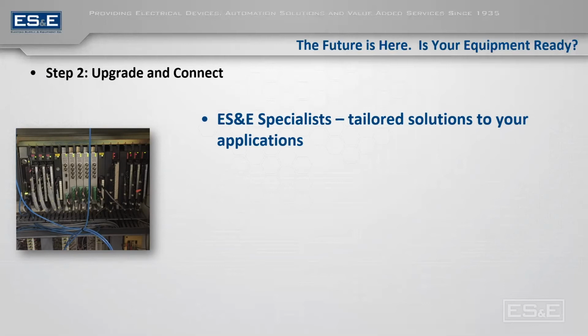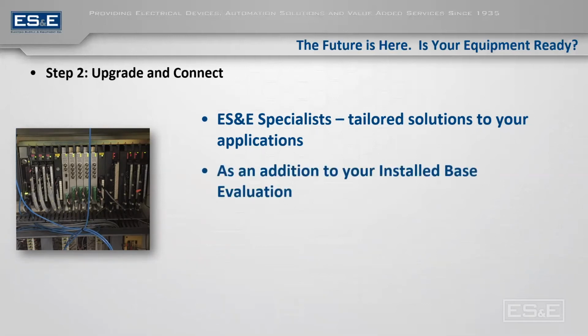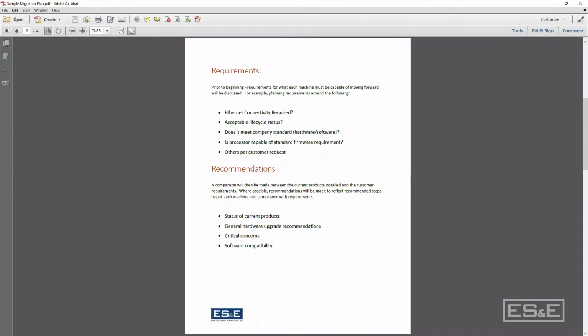What's the best value for your specific application? We've also added this as an addition to an installed base evaluation. So if we take your installed base evaluation, go through the facility and tell you exactly what you have, what we can actually do is take it one piece. We looked earlier at reports and data, and those are powerful, but they're only powerful with what we do with them. So if we take those one step farther, we can actually build a migration plan.